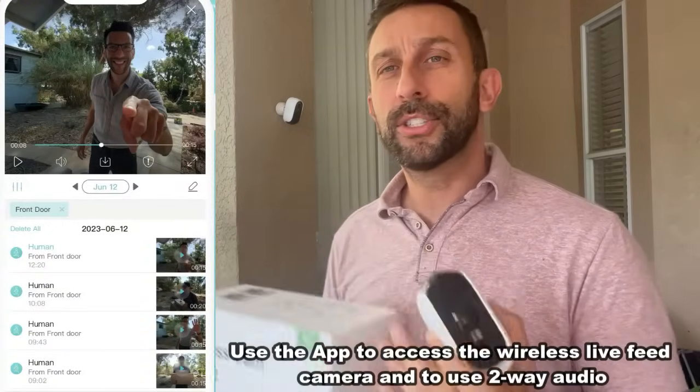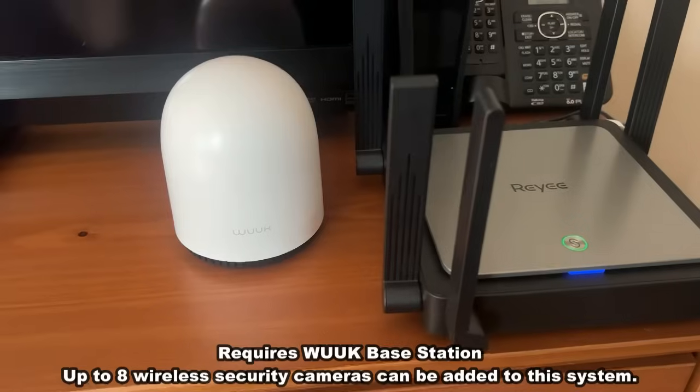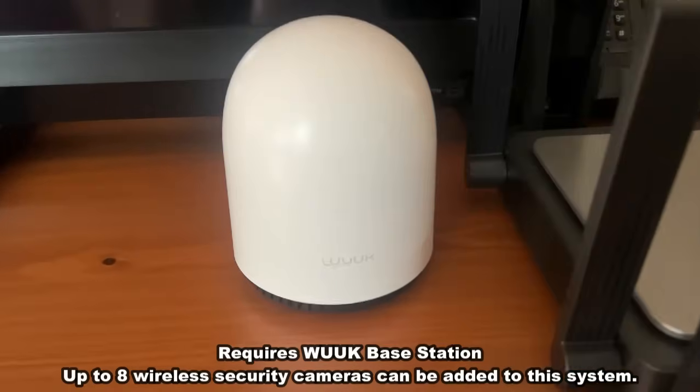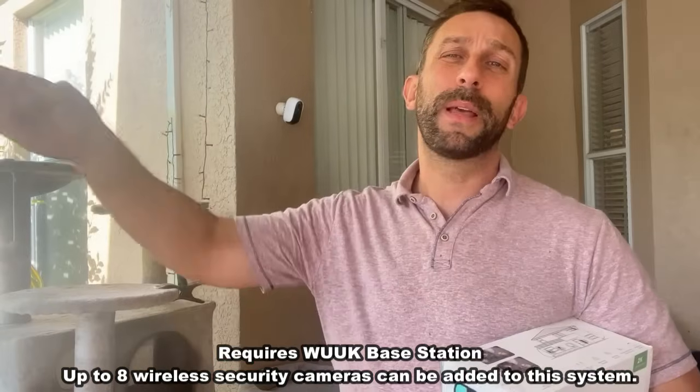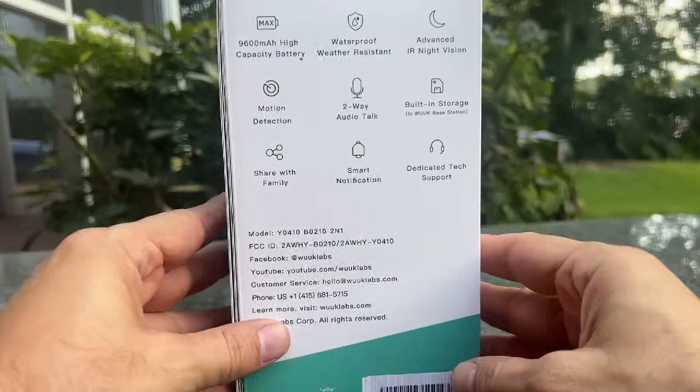It's got the built-in storage in the base, okay? So it's got a separate base that goes ahead and it stores the information for you. You're not having to deal with exorbitant monthly problems with the cloud storage. You can do it all locally and it's stored in your house at the hub. That is super safe and secure.